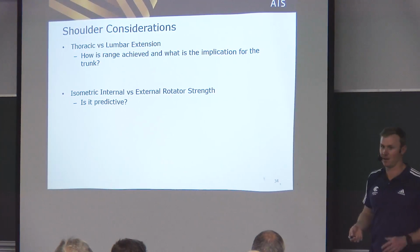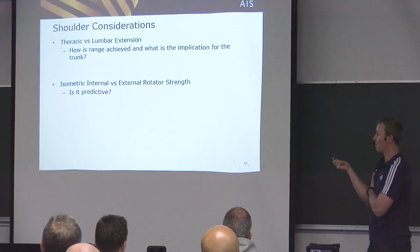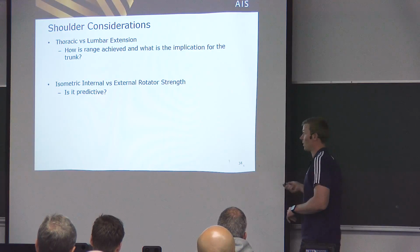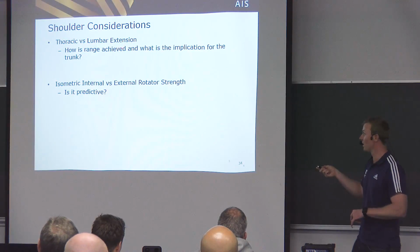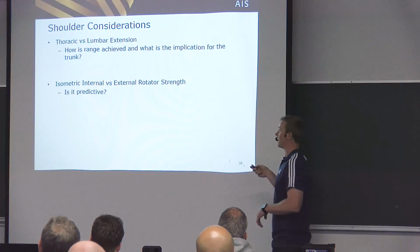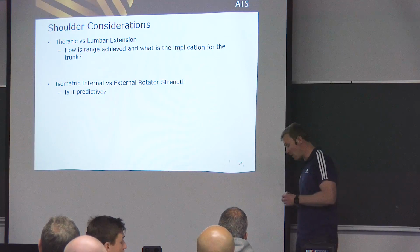A classic exercise I won't demonstrate is the overhead back forward throw. You're trying to create as much range as possible to increase the acceleration path of the med ball while you throw it. But if you're achieving this via lumbar extension rather than through your thoracic, it's probably not specific to throwing. In throwing motion, we don't really have much lumbar extension. Lumbar extension is usually a result of tight hip flexors and poor pelvic control, so we'd rather get range through our shoulder and through our back, through the thoracic, than the lumbar. So understand the difference and understand when you're designing your drills that your athlete is creating range through the thoracic and not through the lumbar spine.